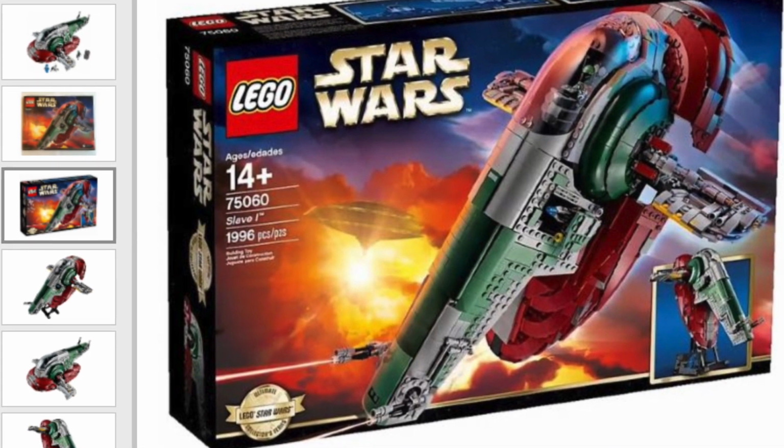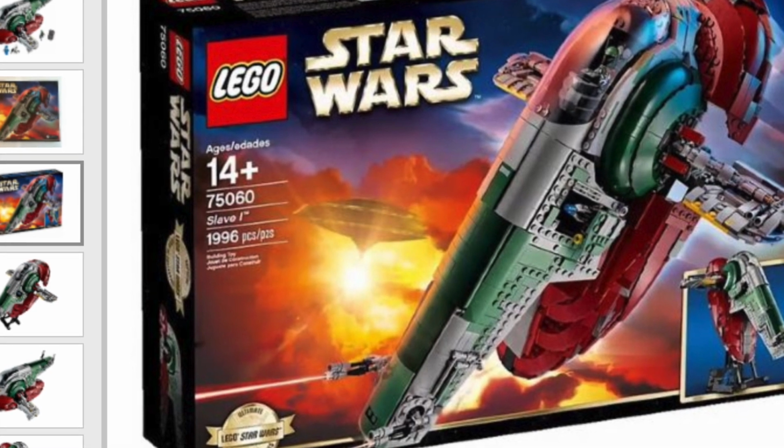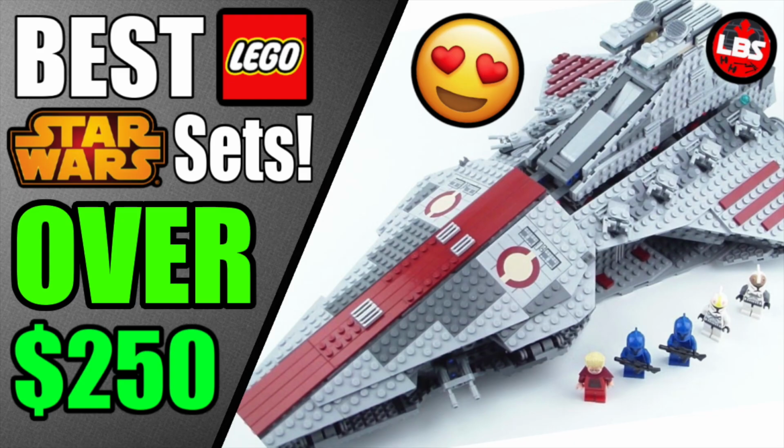It, of course, has fewer pieces and is a little bit smaller than the Sandcrawler I previously mentioned. But it's still a very awesome set that I hope to eventually build one day. I like how the Slave 1 looks, but at that point, I'd rather get the biggest one and put it on display and have it look awesome in the collection.